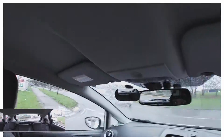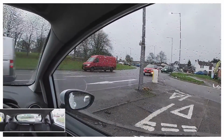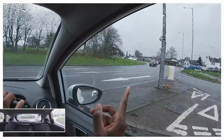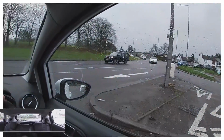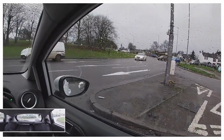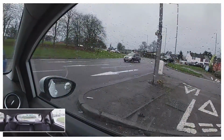So I'm just going to be waiting here for a space, checking the right for any traffic. Here I'm looking for cars coming from where that black car is coming from and cars where that blue car is as well. So I'm just keeping an eye on both sides of traffic here, because remember, I'm going towards the middle, so I don't want to cut anybody out that's in the middle of the roundabout coming from there.